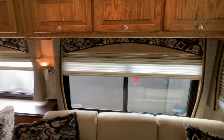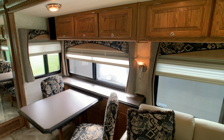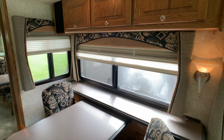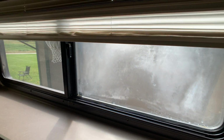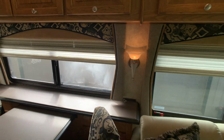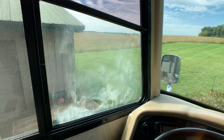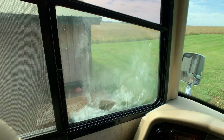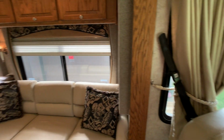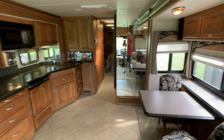On this coach, I do look for foggy windows on Tiffin products. Unfortunately, Tiffin had an issue with foggy windows, and there are 2 foggy windows. This window here, and they are dual pane windows, and usually when the seals break they get foggy. The other window is the driver's side window here. You can still see out the window, but it's just showing some fogginess. I do find it important to point stuff like that out.